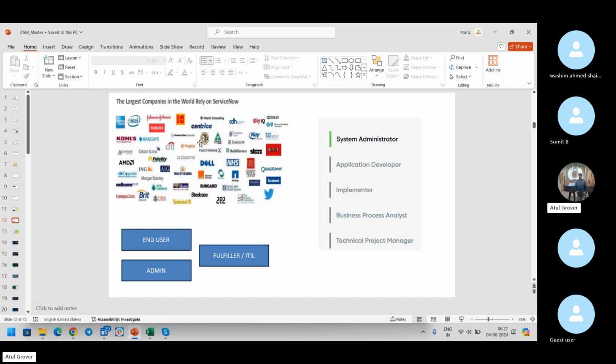Now, as you are entering ServiceNow, there are a total of 5 journeys you can do, whether you are a fresher or you have experience: system admin, application developer, implementer, BA journey, and technical project management. We are doing the journey of implementer, that is, how this particular product can be implemented for my customer. We are not going to discuss how the coding is done. We are going to discuss that if my customer says, hey, can you implement ITSM for me, then I should know the steps for how this can be implemented. This is the journey we have picked.